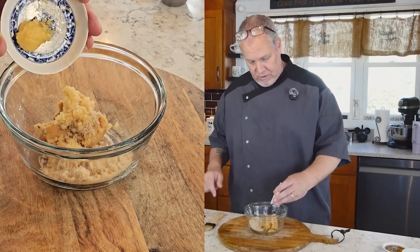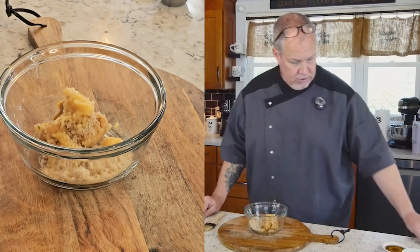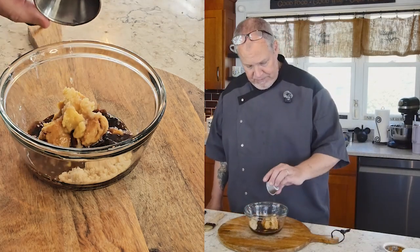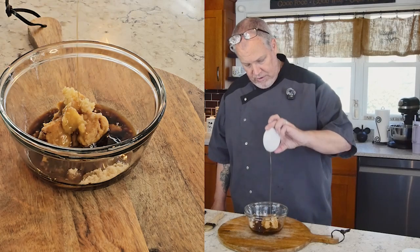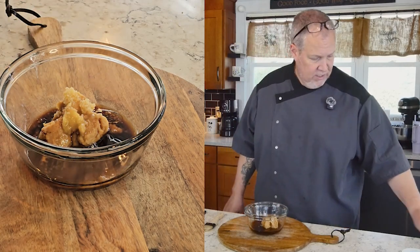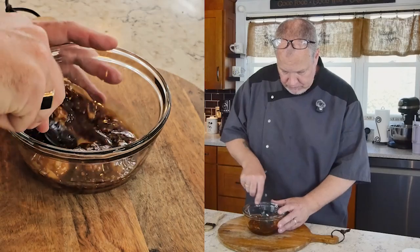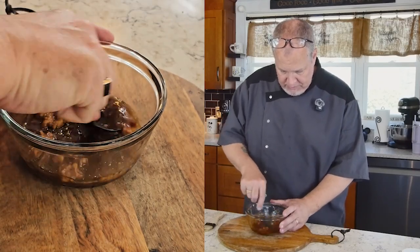Ginger and garlic going in. Assuming you can get the ginger in there. Soy sauce. And a little bit of mirin. And our toasted sesame oil. Everything that's delicious, all in one bowl. I'm just gonna start by giving this a quick little mash. And all we're gonna do is combine this until it makes a glaze.